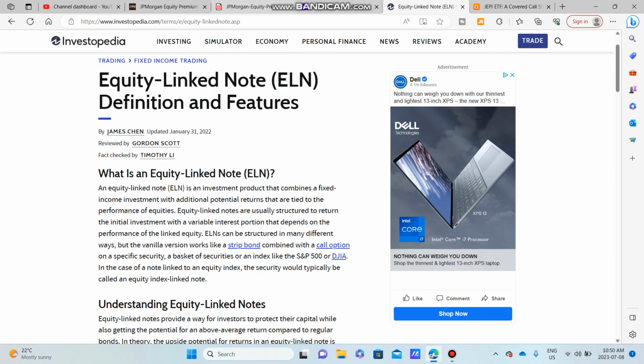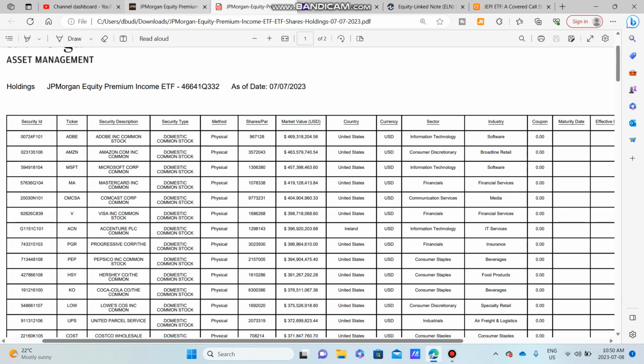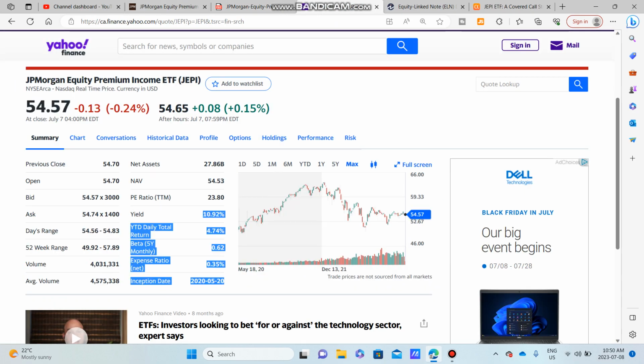Today we're going to be talking about the JP Morgan Equity Premium Income Strategy ETF, also known as JEPI. I'm sure you guys are not averse to this fund. I'm sure you've heard of it before. It's paying roughly an 11% dividend.